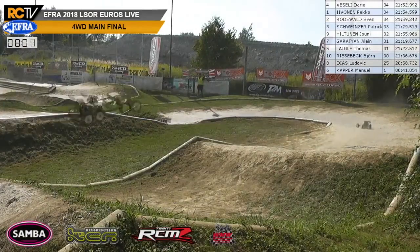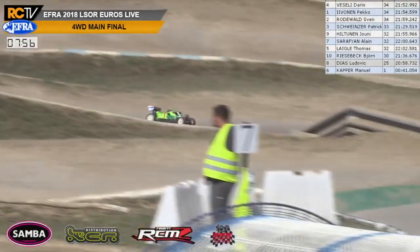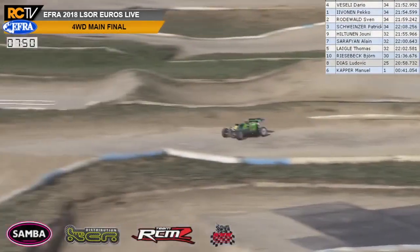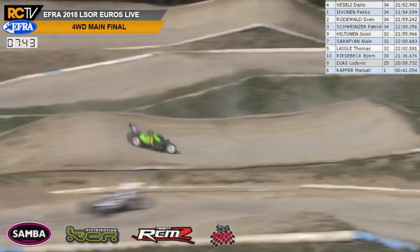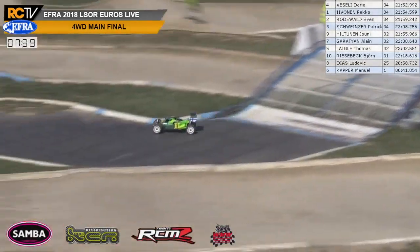They fly over again that time around. It was a gap of 1.8 seconds. So Evenen lost 3 tenths the last lap. We're now another lap and still trying to chase down Vasily.